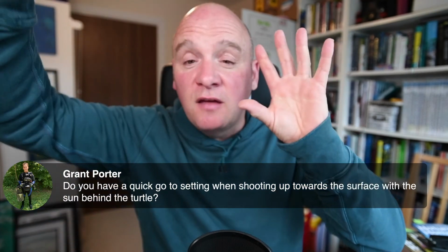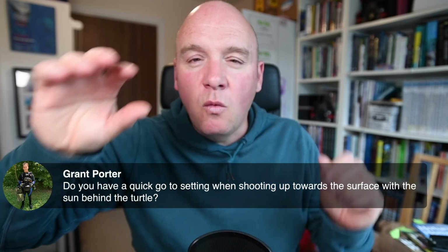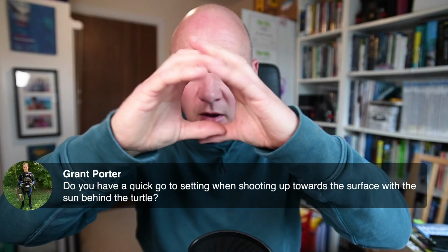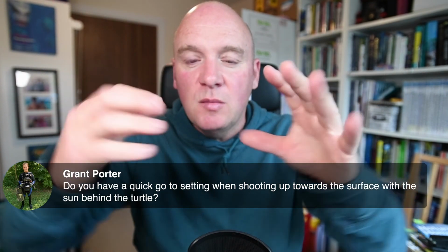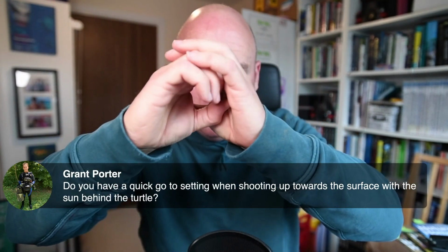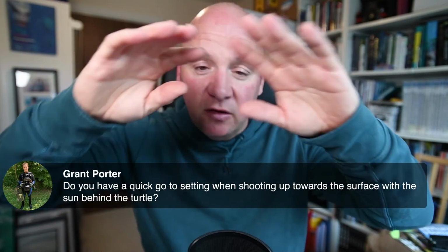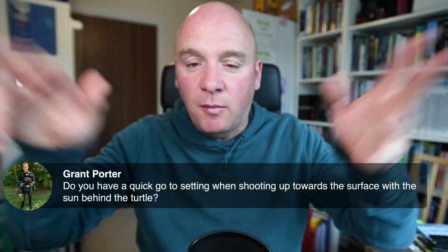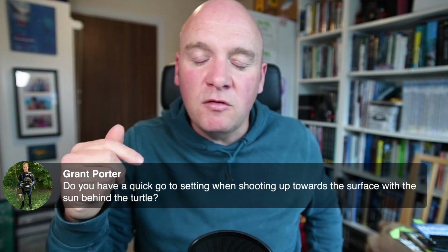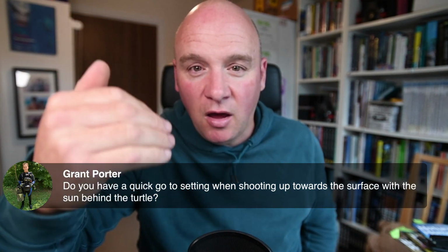If the sun is going to be in the frame, I'll often want the turtle to be blocking that sun. So I won't worry about the very middle of the sunburst overexposing too much, because in the end the turtle's going to be in front of that bit. And if I underexpose too much so that the sunburst is really well exposed, when the turtle blocks it, you almost won't get any sunbeams coming around the turtle. So you don't want to underexpose too much when setting it up. You want to keep that sun nice and bright and then rely on the turtle to block it out.